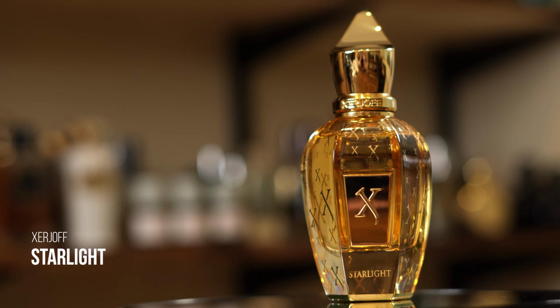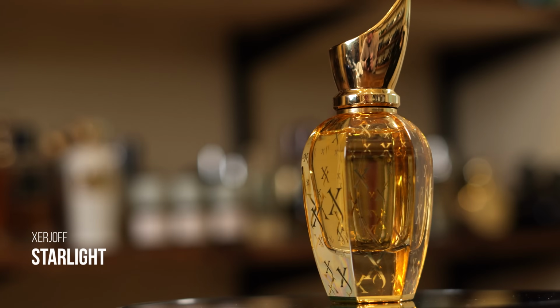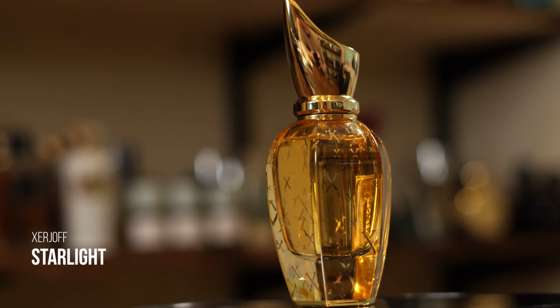Then we got a personal favorite of mine, Starlight. Ooh, yeah. Fall, winter, spring, this stuff is out of control. The cardamom in the opening smells absolutely fantastic. Huge compliment puller. Very easy to wear, perfect evening fragrance, big compliment puller. So that one you can get for $158.36. It's for a 50 ml full presentation.